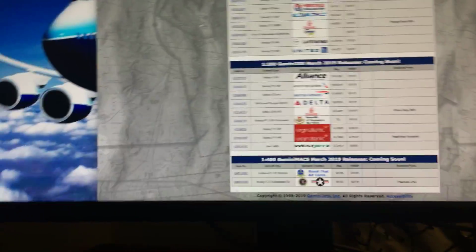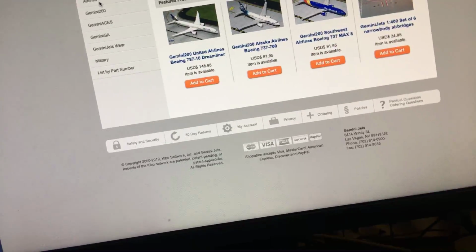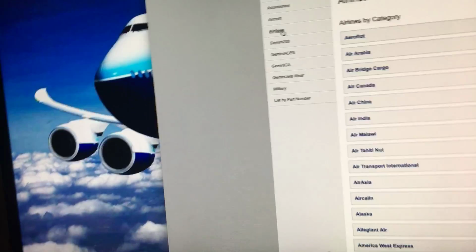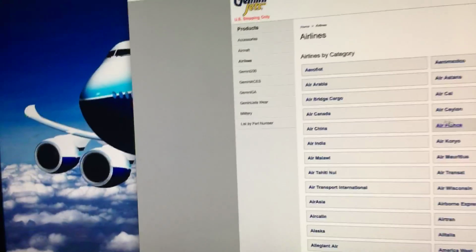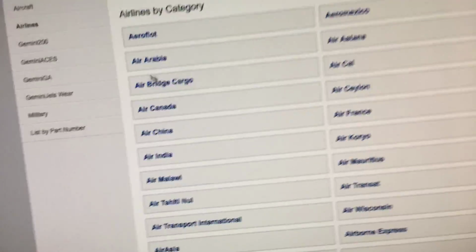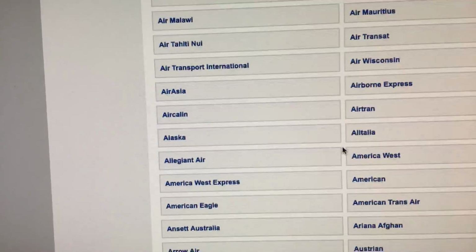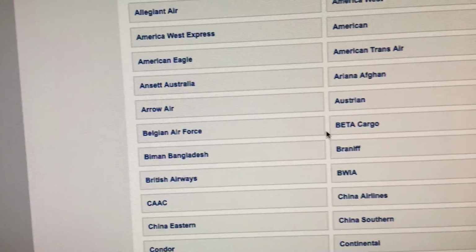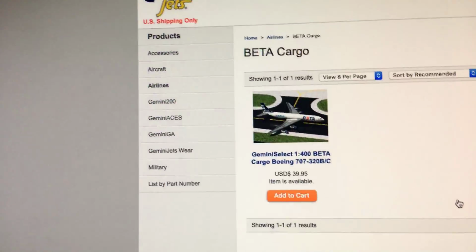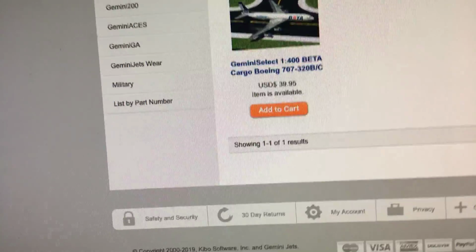I need a United because it's going to be called Dulles. If you didn't know, Dulles is the huge hub for United Airlines. So then you can go to Airlines, and after that you go to... what's Beta Cargo? It's 707. Okay.